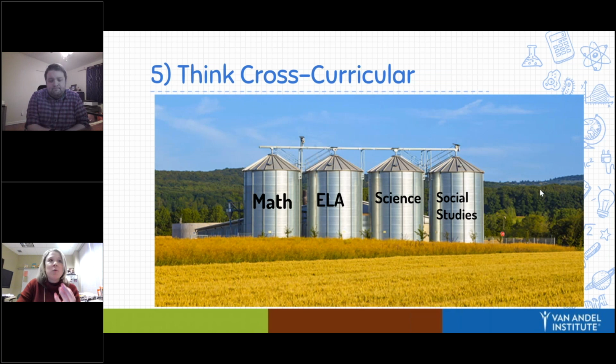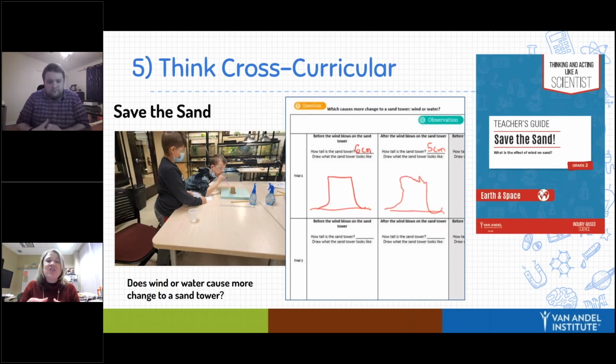So I'll share really quickly 2 examples of that, and these are all in the HyperDoc as well. If your science is that hook, that phenomenon that engages the students, here the students are answering the question, does wind or water cause more change to a sand tower? And they run through the investigation here. They do some measurements, they make observations, they make a claim, evidence and reasoning, but we don't just stop there because we want them to be change makers.